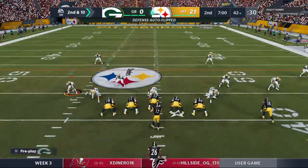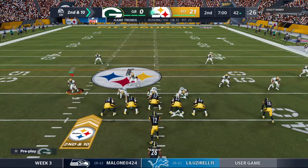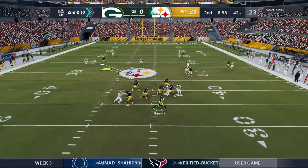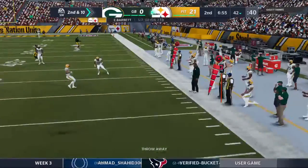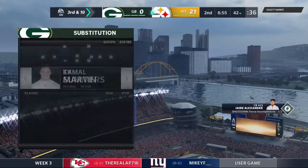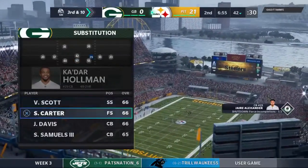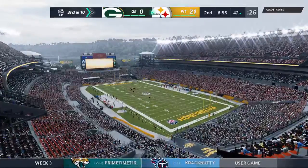So after the run for no gain, here's second and 10. From the shotgun, here's Barrett. Escaping the pressure right. And that's off the mark, incomplete. Well, I like that right there. Not only was it the right play, throwing it away like that, frankly, I think it was the only play. Yeah, got outside of the pocket, realized he had nothing, just chucked it free. Yeah, live to fight another down, right?